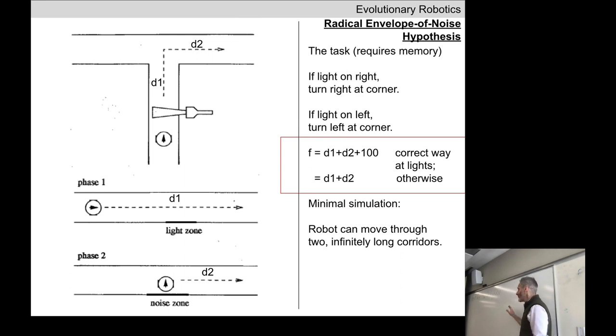You don't necessarily need to remember. Alternatively, you could argue that it's not cheating, it's just the robot storing the memory outside its neural controller. Where is the memory now?